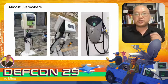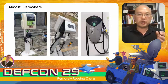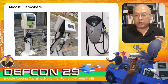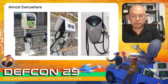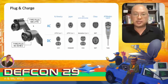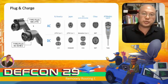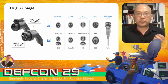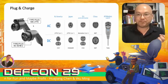So this is what a charging station looks like in real life. As you can see, they come in different forms and sizes. For example, this one is usually for a small residential area, and this one can be for commercial use. But regardless of the size or form, they all have plug connectors. However, each country has its own standard. Even a company like Tesla has implemented their own version of connectors.